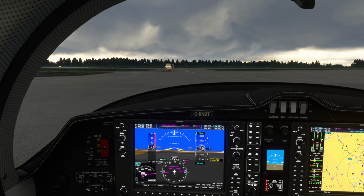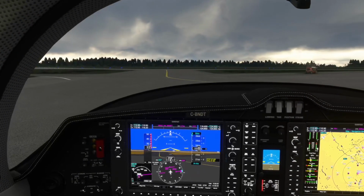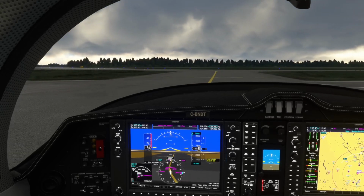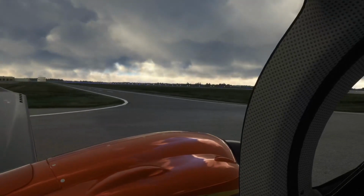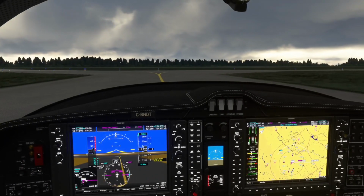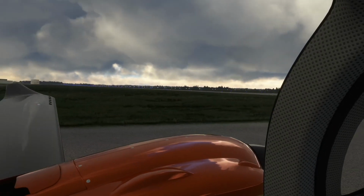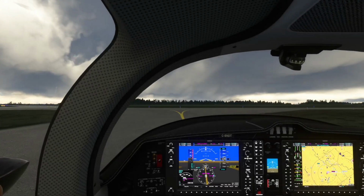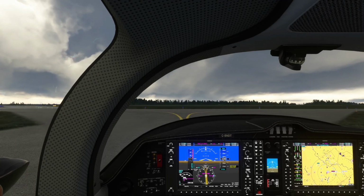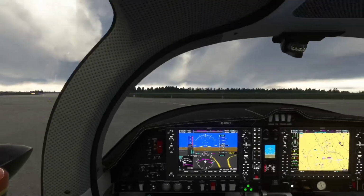Interesting little vehicle, little forklift cruising along in front of us here. See some traffic off in the distance there. So the airport elevation looks good. We got 5,000 feet set. Runway heading is set. Flaps are at takeoff.